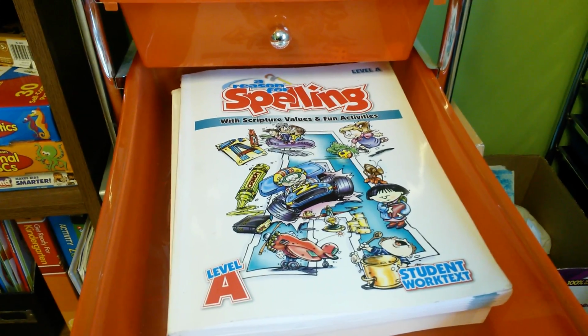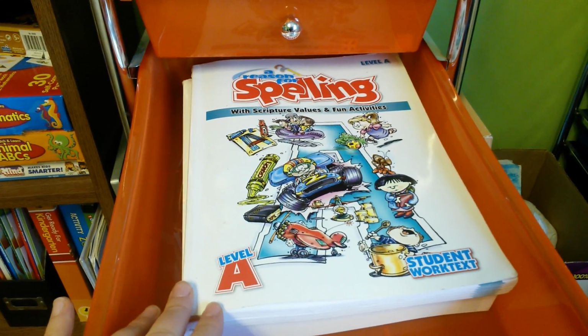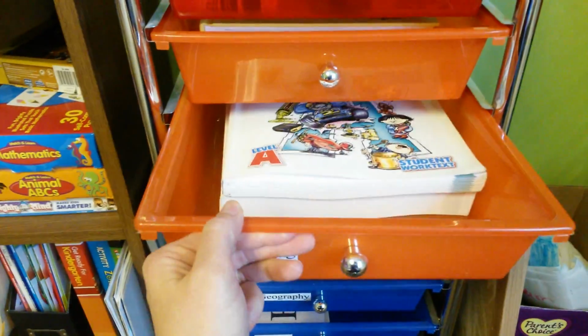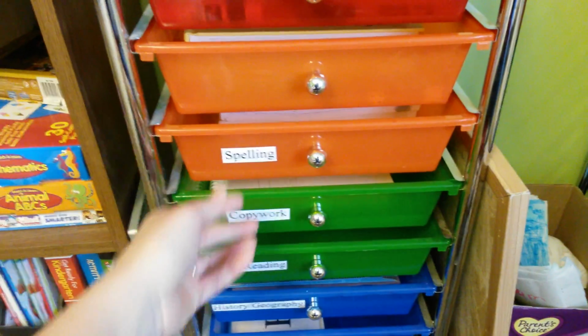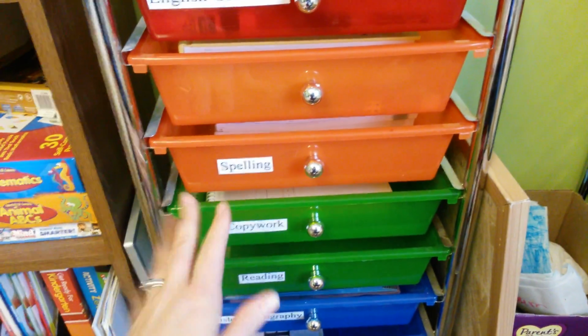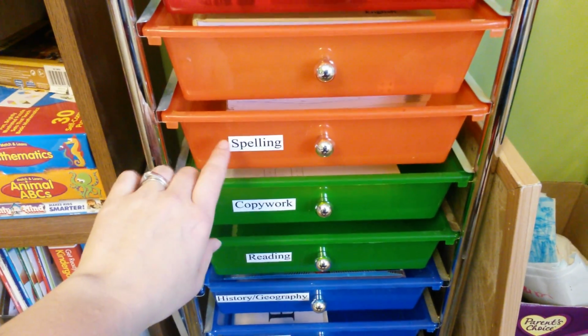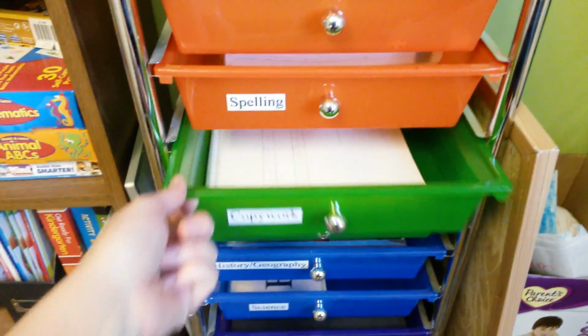And this is a great one for summer, just to keep them refreshed. So we haven't worked on this all of the time. It's just been a supplemental thing for us. See, that's what happens to these drawers sometimes. You have to pop them back into place. But I do love it, even though it's a little flimsy. So anyways, we have just used that as a supplemental thing throughout the year.